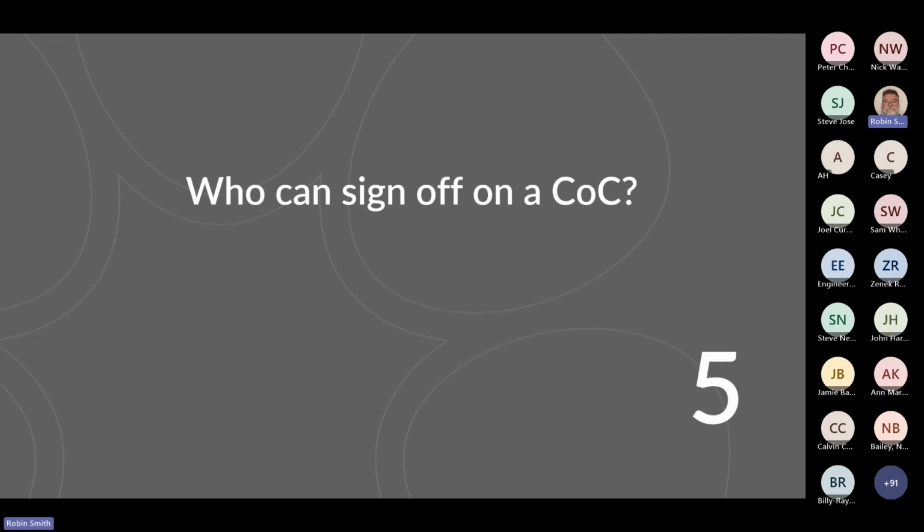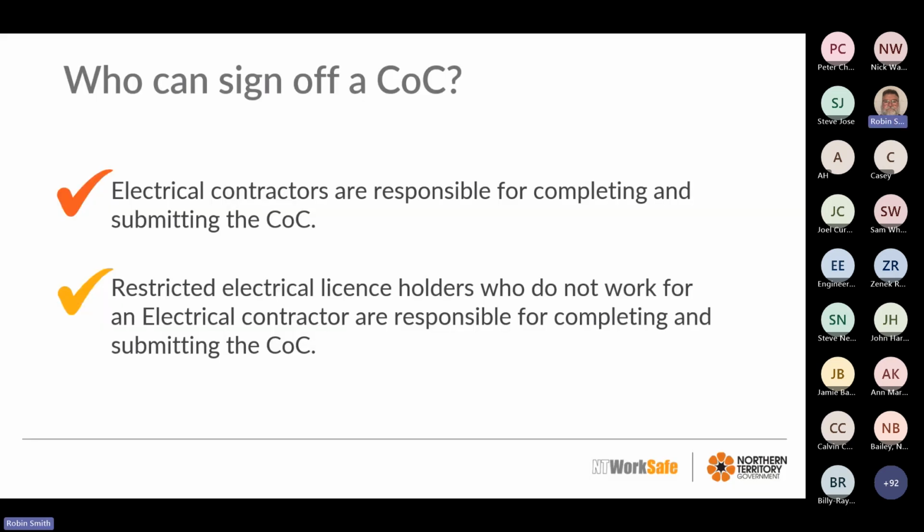So who can sign off a COC? Electrical contractors are responsible for completing and submitting the COC. Restricted electrical license holders who do not work for an electrical contractor are also responsible for completing and submitting the COC.